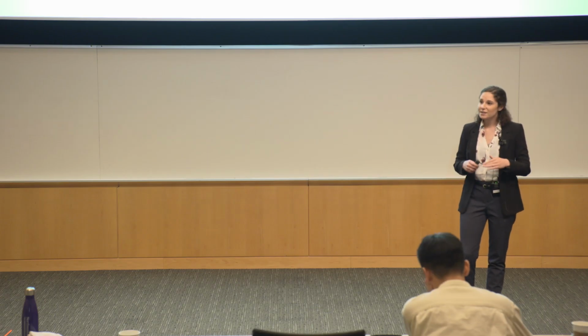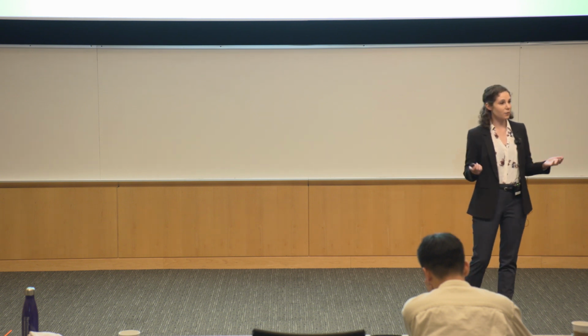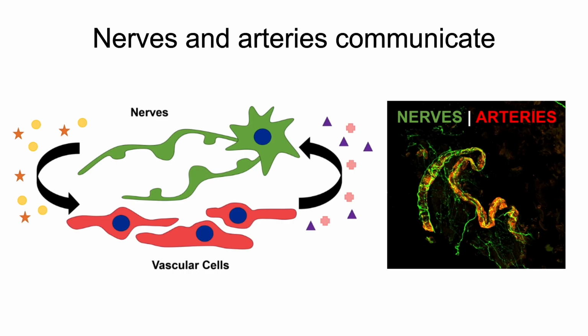What is interesting is that in all of our bodies right now, our arteries are surrounded by networks of nerves. In these images, you can see the green represents nerves and red represents our blood vessels and our blood vessel cells. These cells communicate with one another from the time before you are even born, helping each other grow out into your arms and legs. And they also continue to communicate as we age to tell the blood vessels when to do things like contract or dilate in order to tell blood where to go in the body.